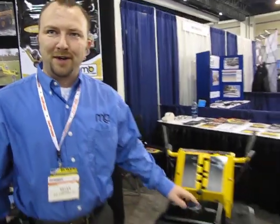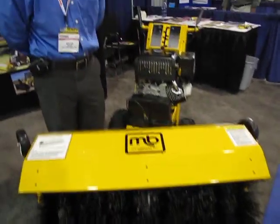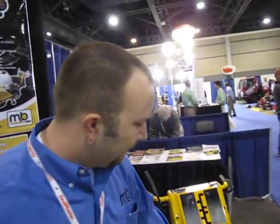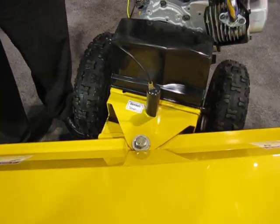Hi, Brian Peters here. This is our walk behind sweeper unit. It comes in 2 feet, 3 feet, and 4 feet lengths. It has an 8.5 horsepower Kohler engine on it. It articulates in the center here, as you can see, so you can sweep at angles.